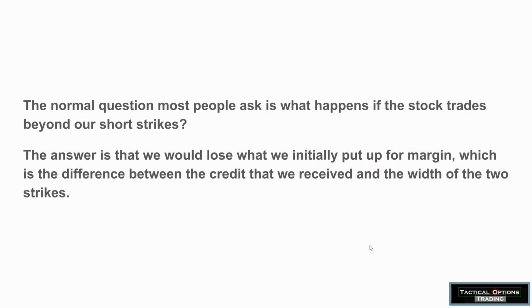So the normal question most people ask is, what happens if the stock trades beyond our short strikes? The answer is that we would lose what we initially put up for margin, which is the difference between the credit that we received and the width of the two strikes.